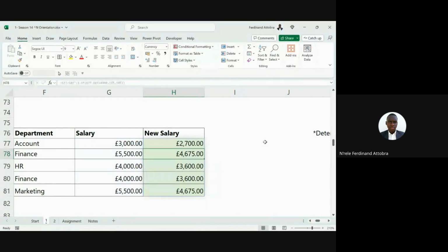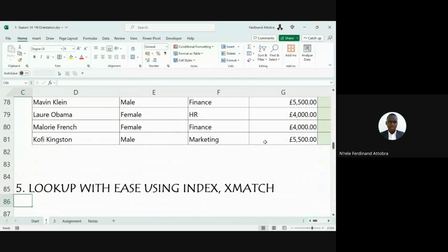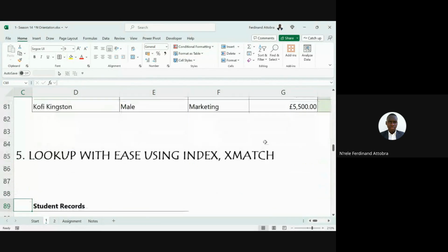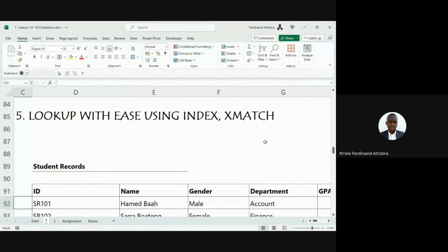All right. So after doing the logic function, we then move to our lookup function, how to look up values. So this is going to be our next topic. So Bernard.